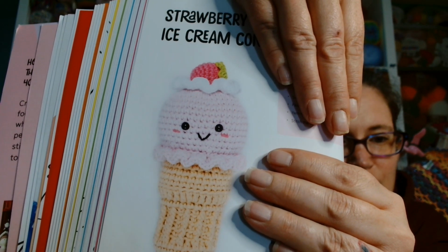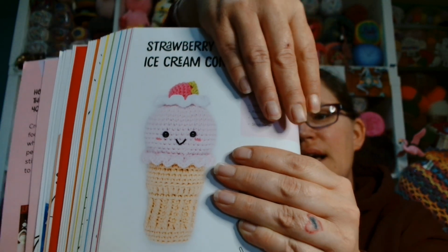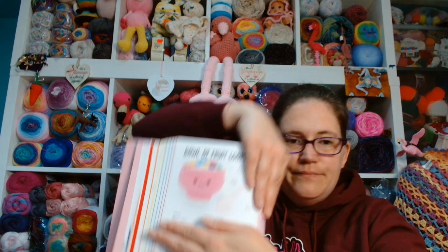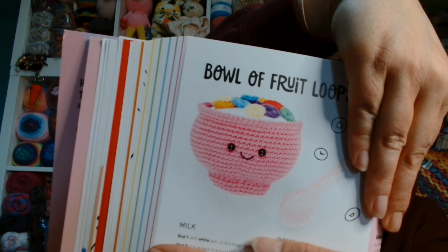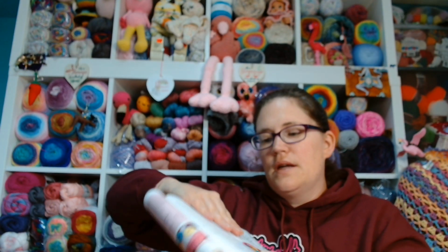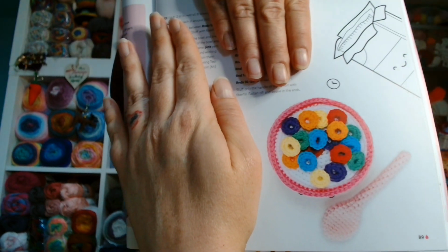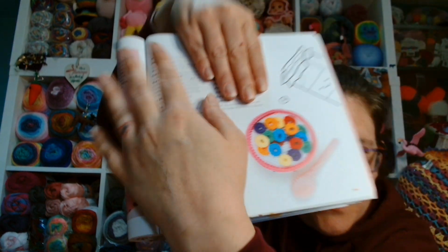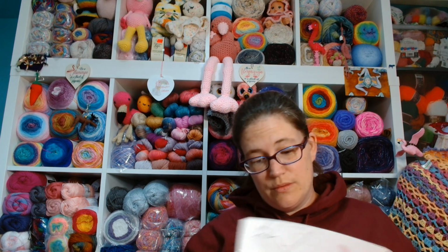Same as the blueberry, but with a different topping and using a different colour. Bowl of Fruit Loops. Cuteness. And there is another picture showing the top. Cute, cute, cute. And you get the pattern for the spoon.